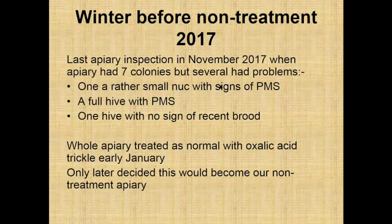And three of them obviously had problems. One was just a small nuc and had signs of PMS. There was a full hive there, which definitely had quite serious PMS. And another hive had no sign of recent brood, where there should have been brood, and was assumed to be queenless.